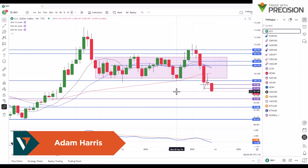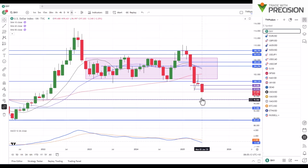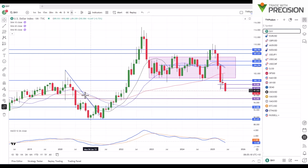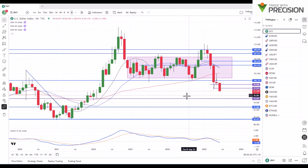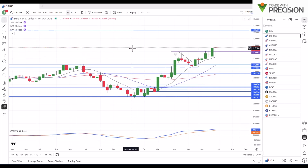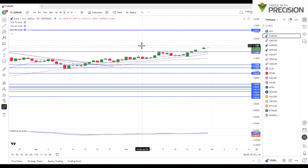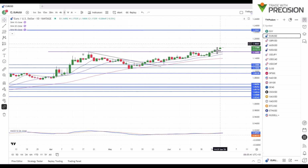So let's just have a quick look. Let's start off with the dollar index. A major thing here on the monthly time frame, breaking through major levels of support on its way down. I'm not really seeing too much in its way until we head down towards 96 at least. So this week I am expecting EUR/USD to potentially move up higher. And although we might find ourselves with a brief retracement, I'm expecting this to continue to head higher.